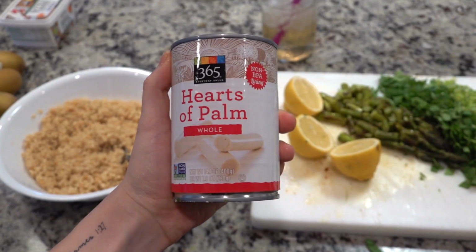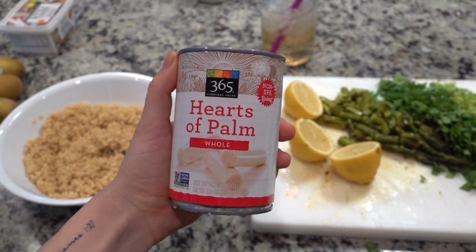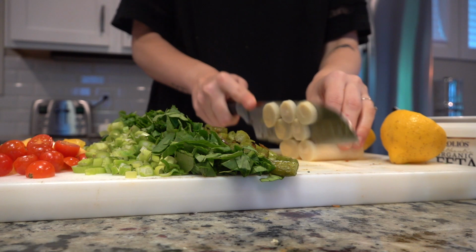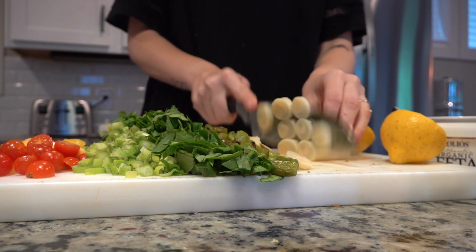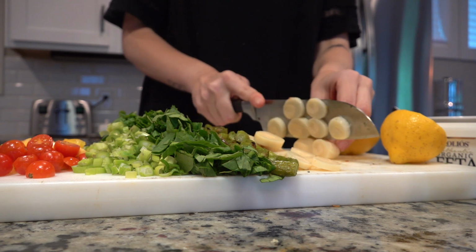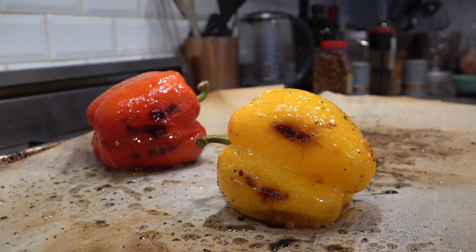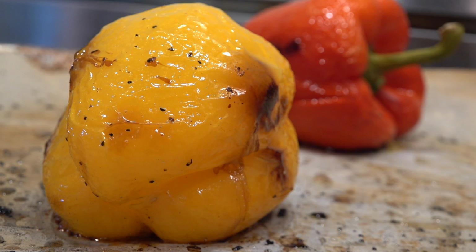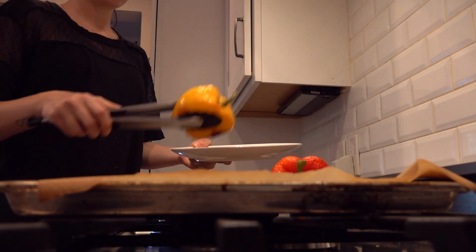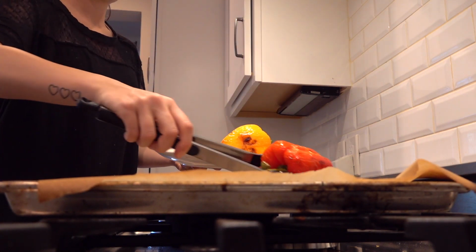I also decided to pull out a can of hearts of palm just because I had them, and you guys know I like getting as many different kinds of veggies as I can into my diet, and I happen to like hearts of palm, so I threw those in. And then I pulled out my roasted bell peppers. Look at how amazing those look. And then I pulled them off the pan to cool down.